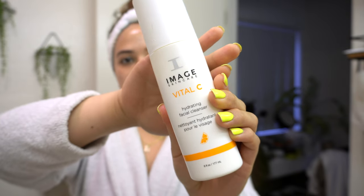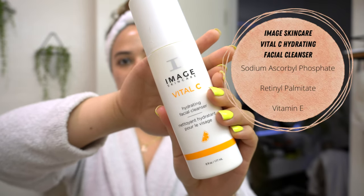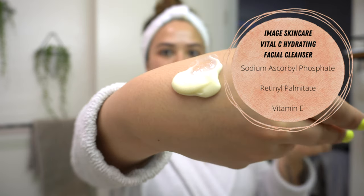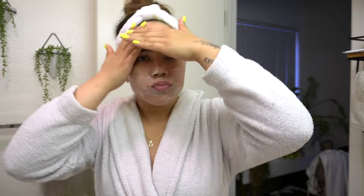But let's start with this first cleanse. The one and only cleanse in this routine is the Vital C Image Hydrating Facial Cleanser. It's creamy, it's hydrating, it smells amazing, it's scented with natural orange peel essential oils. It's got vitamin A, C, and E in there.